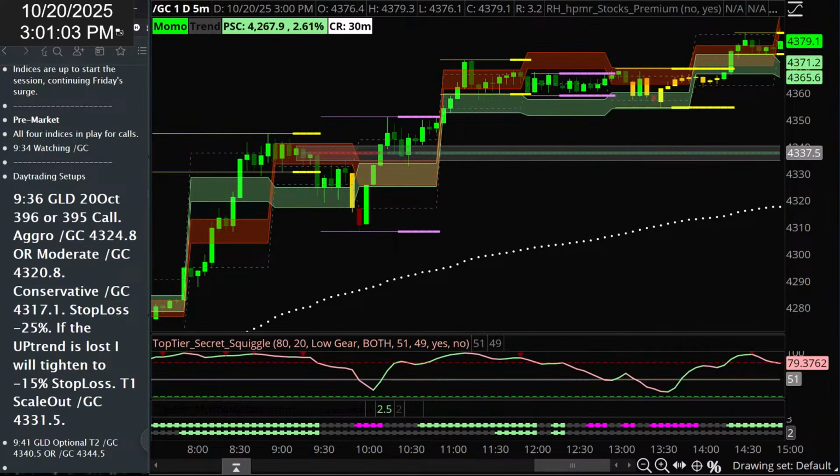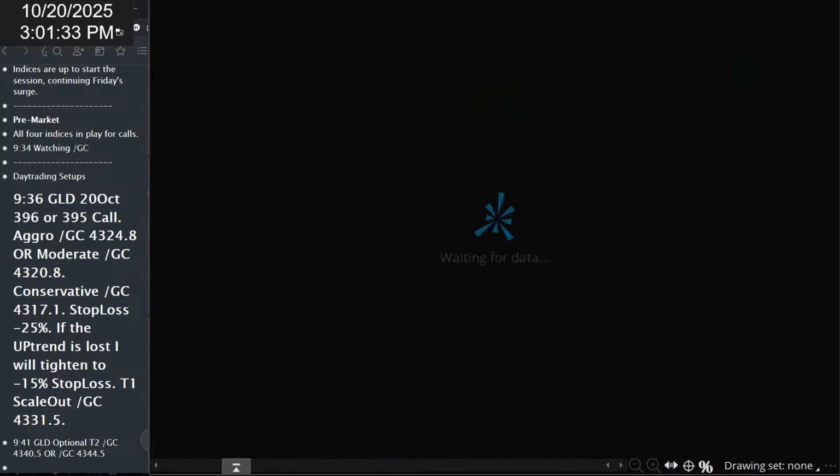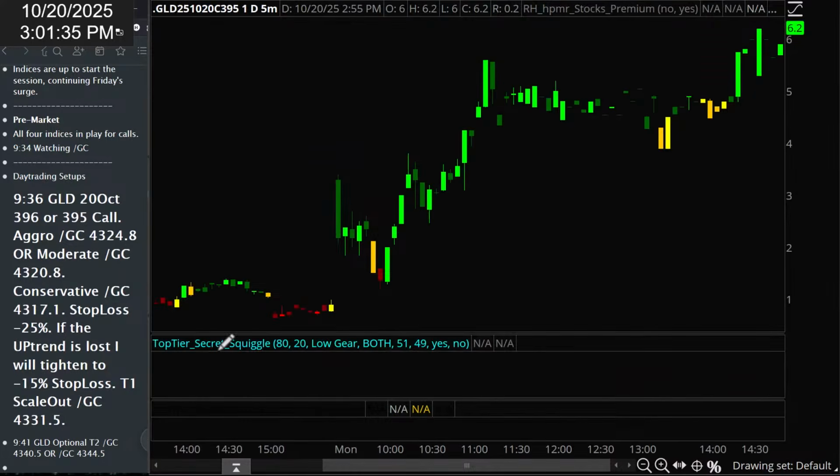Now let's take a look at what I bought, which were the October 20, 395s. If I can go in or at the money with the strikes, I am perfectly content. That's the idea. Make sure that I'm not out of the money with a strike. That's not my style. And I don't want to have to make up the out of the money strike with a lot of movement in favor of the trade in case we don't get it, right?